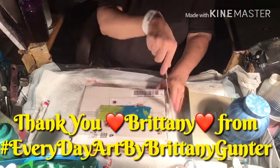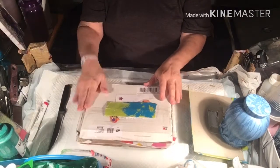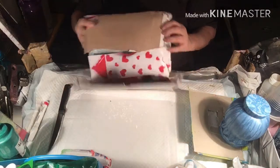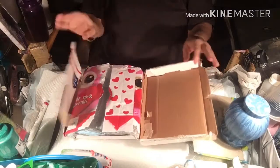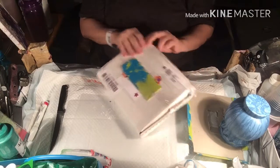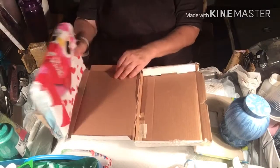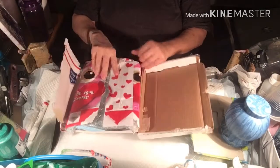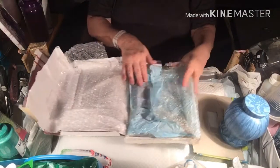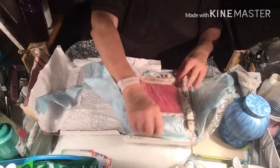So I'm gonna, she looks like she boxed it pretty good too. Nice, and I covered her address up. And let's see what we got. I like the out here. She's got little stickers over here, and I love Jesus. And she's got this pretty bag. Oh, how cute. This is easy. There we go. Oh, I see Christmas wrap too.